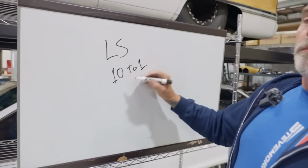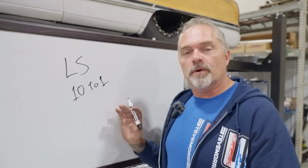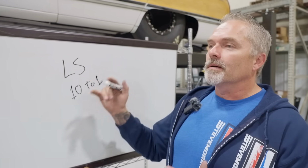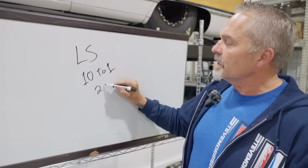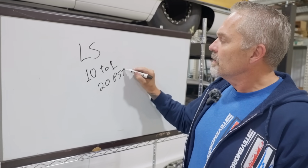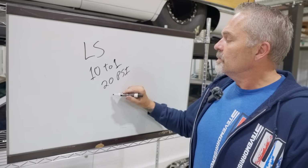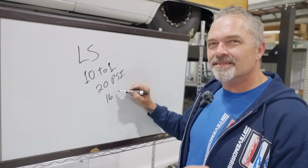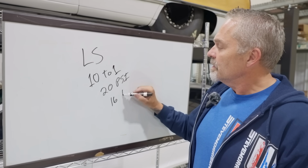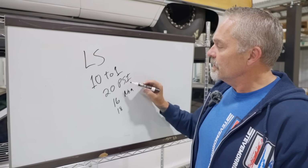So LS and my kind of stuff, because we would always have a soft chamber in all of my engines, so I would be a little bit careful. But let's say again, 20 psi, non-intercooled, a really good safe spot would probably be about 16 degrees typically, okay, non-intercooled. And I would probably be intercooled. Now this is gas.